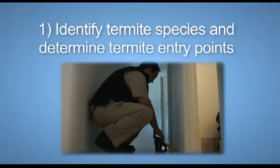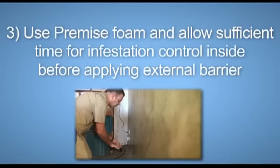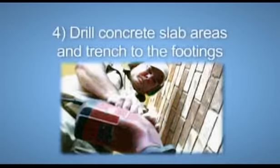First step is to inspect and identify the pest. Your second step, of course, is to provide your proposal to your client for acceptance. Once accepted and the job is booked, use premise foam to control termites inside the property's walls. Next, drill concrete slab areas and trench to the footings. When prepared, apply premise as per the label and Australian Standard AS 3660.2. When complete, restore the property to its original condition.